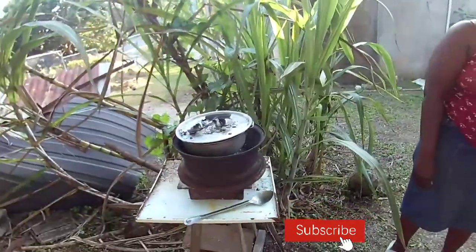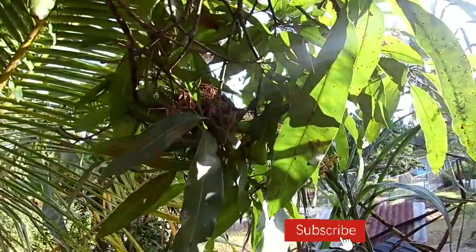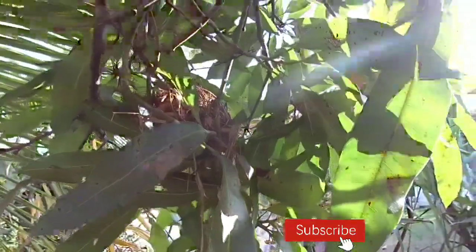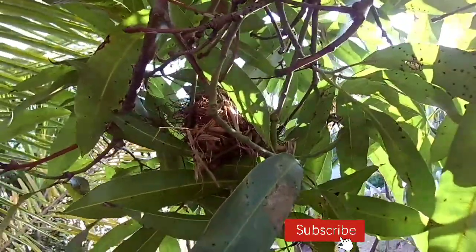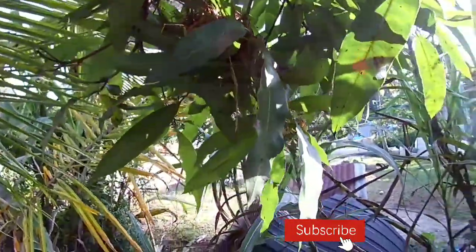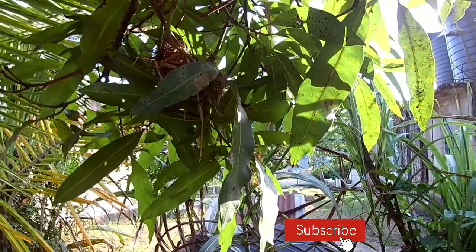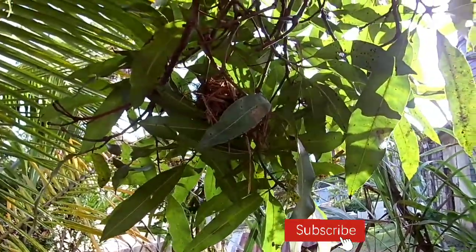So, guys, you know what there is right over my head? A bird nest. I don't know if there's anything in there. I don't really want to interrupt it either, because if somebody is in there asleep, I don't want to trouble them. You see me?